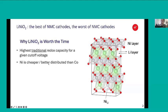But the reason it's worth the time is because of all traditional battery cathodes like lithium cobalt oxide, lithium manganese oxide, and mixtures of the three, it has the highest capacity for a given voltage. And nickel is not super great in terms of abundance, but it's a lot better than cobalt. So this is worth studying. And certainly a lot of industry has moved in the last few years from cobalt-containing compositions to cobalt-free compositions that are becoming majority nickel-based.